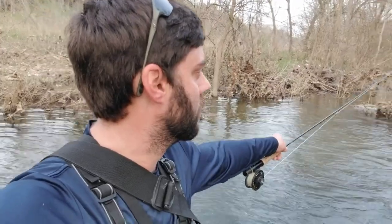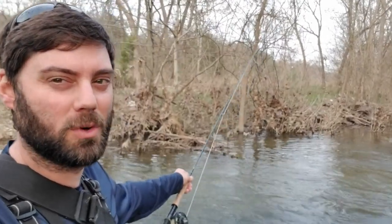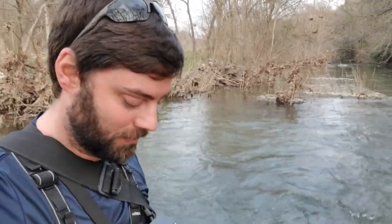All right, guys, so we're going to go ahead and move spots. Sorry to push you guys around here. So we've been just fishing this little hole back here. We're going to try to get to the other side of that area over there. I don't know if I'm going to have to go around on the bank or what. It's actually pretty deep right in here, and the water, like I said, is flowing pretty fast.